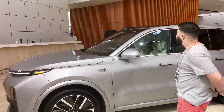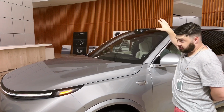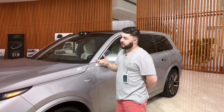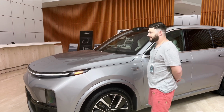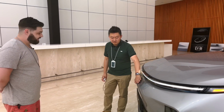And we have a LiDAR over there. This is 128 line, solid state, compared to XPeng or Neo that are using hybrid LiDARs. You have to check their figures. I can only tell you about Li Auto. And we also have a millimeter wave radar.